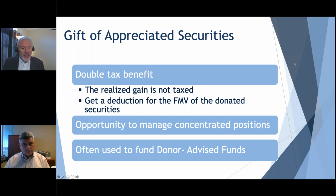And if you've held that investment over 12 months, it's going to get long-term capital gains treatment, which means it may well be taxed at a lower rate than you're in. In fact, it's possible that you don't pay tax on that. That's one of the things you need to know, because there's actually a 0% capital gains rate, as well as a 15% and 20% capital gains rate.